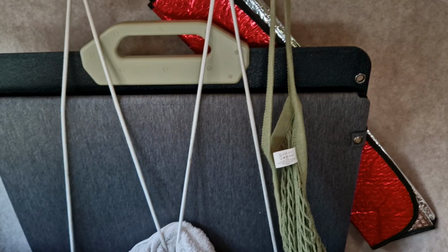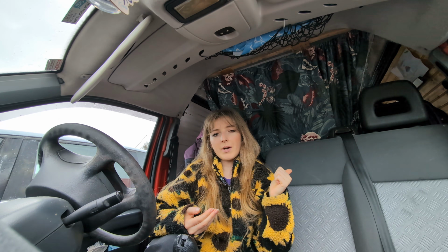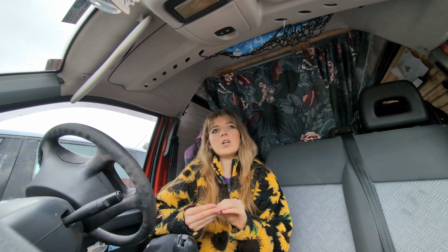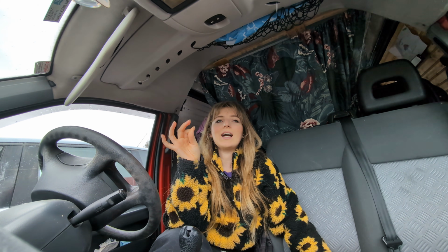So I did get solar panels for the power station, but I've no solar panels or anything to charge up my leisure battery. The only way I can charge that up is if I drive the van. And I really wish I'd come up with a solution of how to keep that battery charged, because it's just not a great setup, let me tell you.